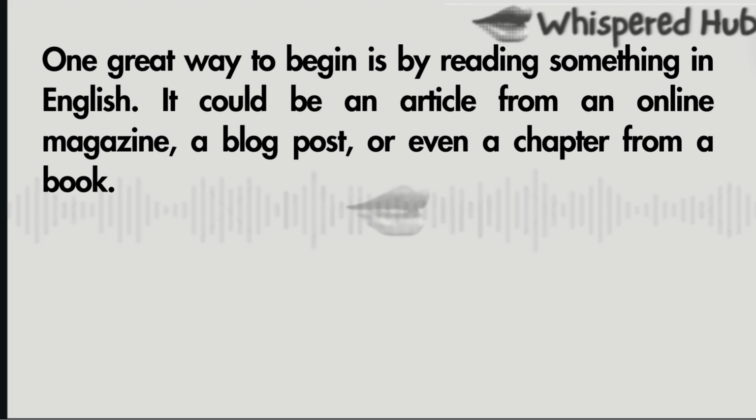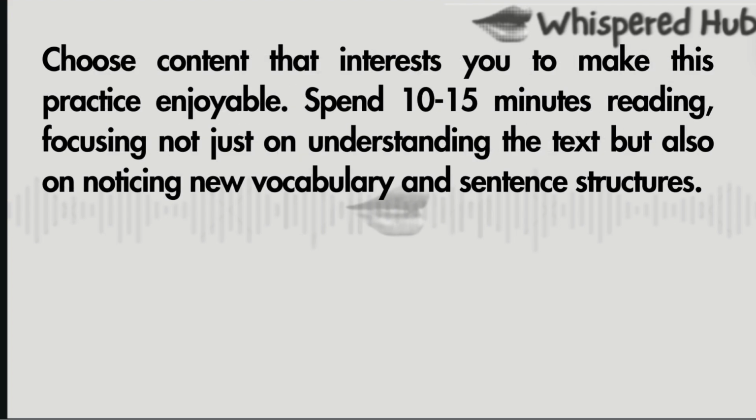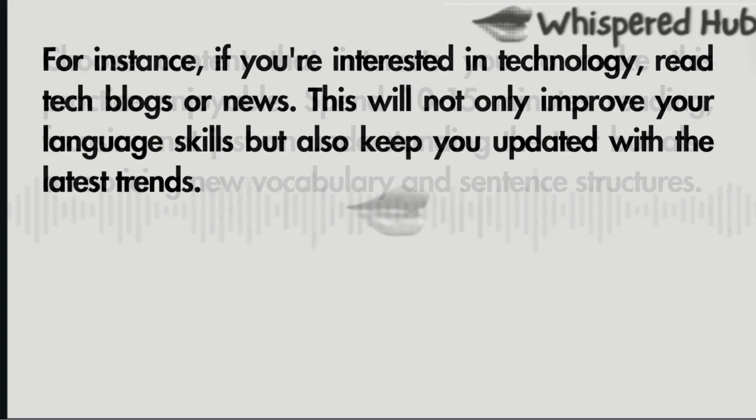It could be an article from an online magazine, a blog post, or even a chapter from a book. Choose content that interests you to make this practice enjoyable. Spend 10-15 minutes reading, focusing not just on understanding the text, but also on noticing new vocabulary and sentence structures. For instance, if you're interested in technology, read tech blogs or news. This will not only improve your language skills, but also keep you updated with the latest trends.